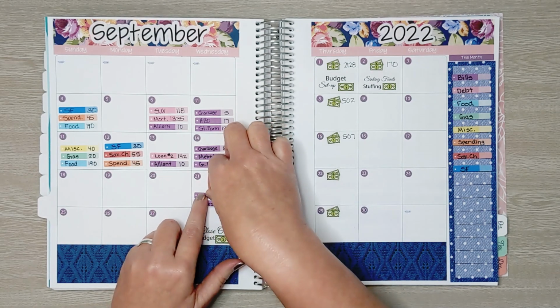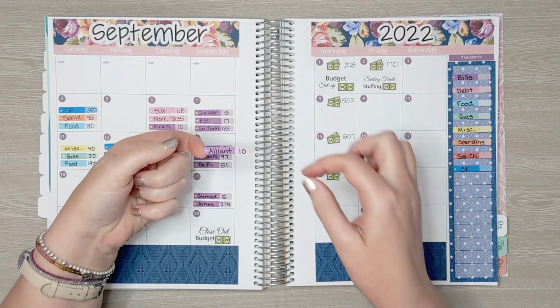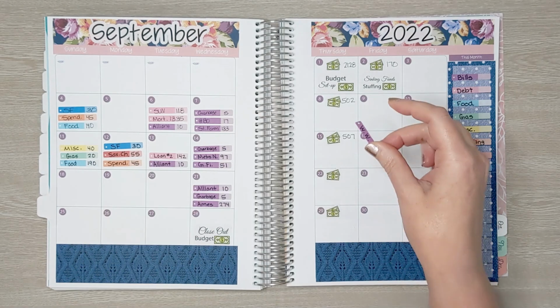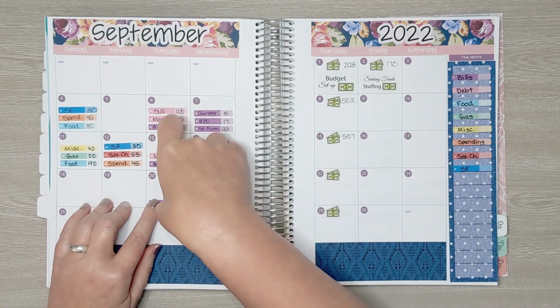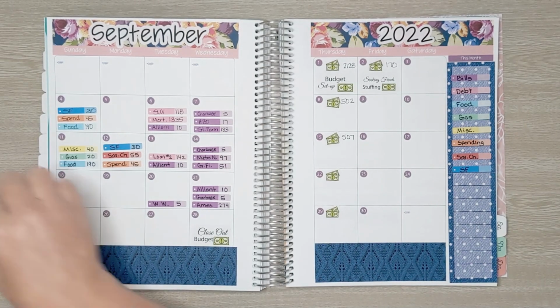We also put $5 towards our garbage bill. We put $10 towards Alliant Energy, which is the gas for our house. And I put $5 towards WW. Okay, so that's all of our bills.